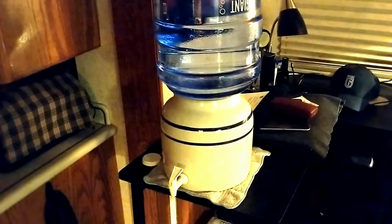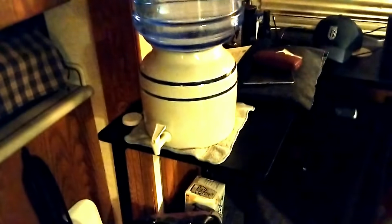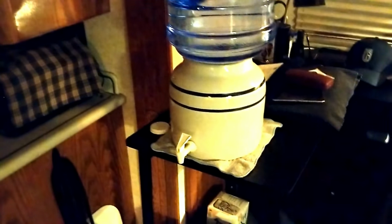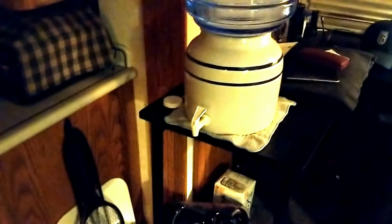So anyway, I was talking about this water deal here. So we've had this thing for, man, we've probably had it about 8 or 9 years now. And it's real handy. I almost took it out of the cargo bay and put it in storage, and I probably would have had a hard time. But anyway, we go to Walmart, and we've already used one bottle.